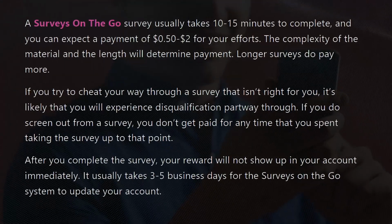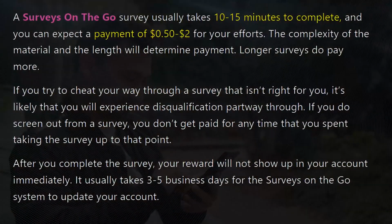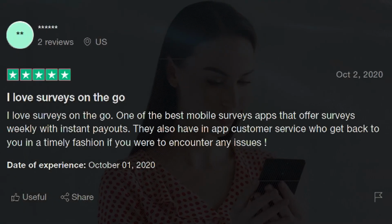PayPal. So the surveys typically take 10 to 15 minutes to complete, and you're usually going to make about 50 cents to $2. So you could make up to $12 per hour, but typically it is going to be less than that. Now, this is another one that has a lot of really positive feedback online. It's definitely not something you're going to make a full-time income from.